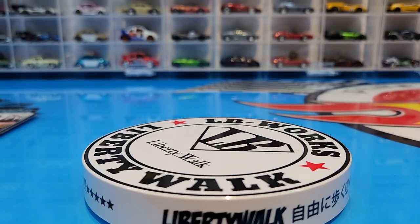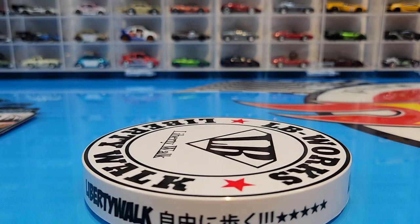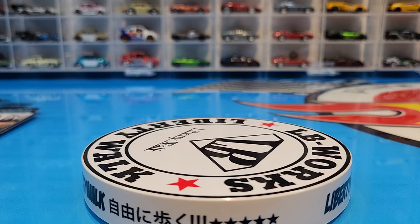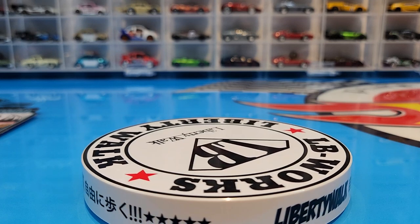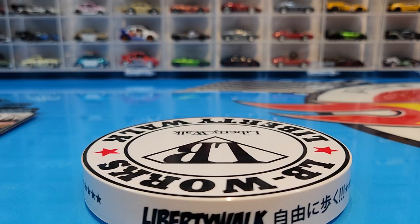Now, the wheels do look a little wonky on this one. Probably have to be fixed, replaced well. Because they are a little bit off, that's for sure. You can see that they're a little lemon-like. But, let's check out the engine.